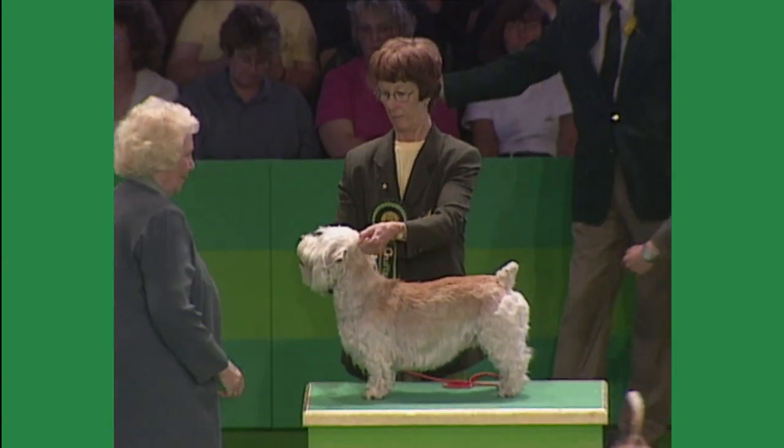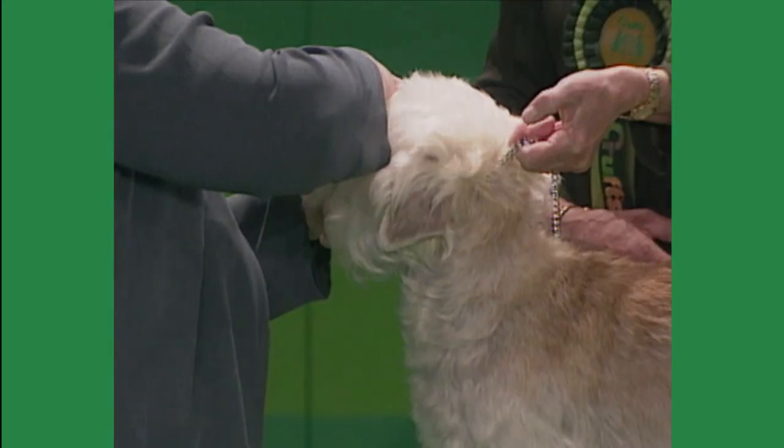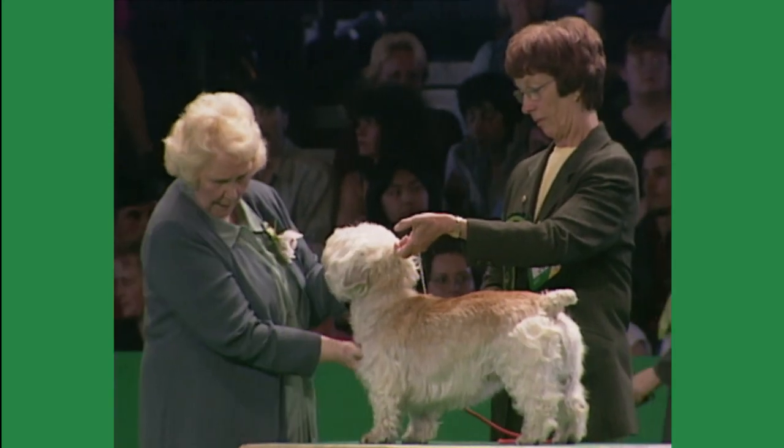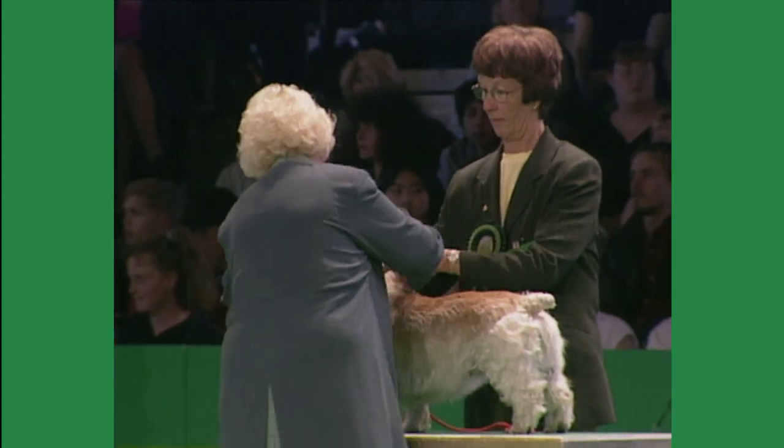Thirty-two were entered in the Glen of Imaal breed classes. A bitch, number 990, was chosen as best of breed by the judge, Mr. Harold Gay.